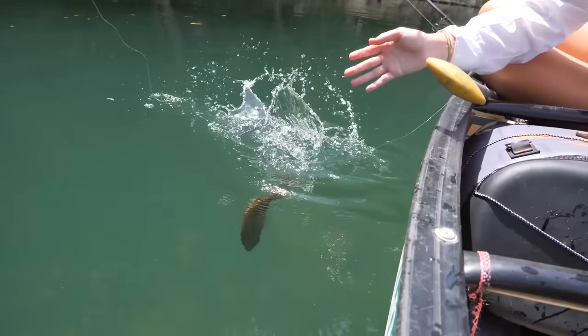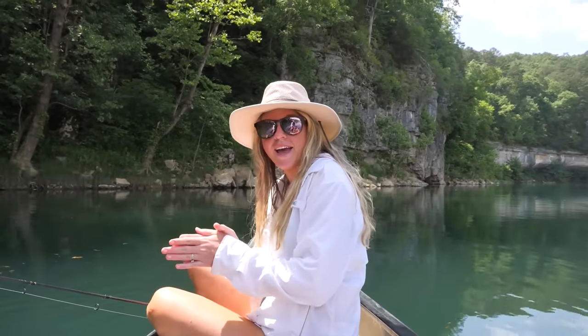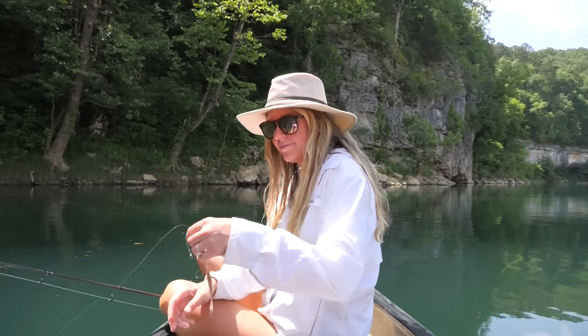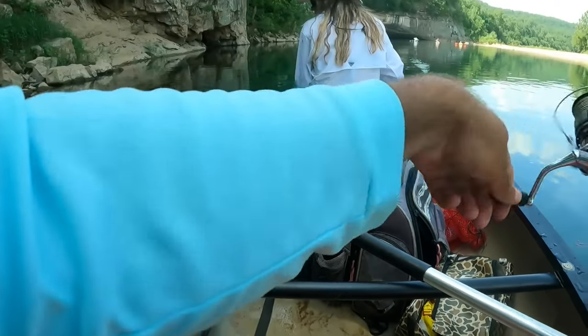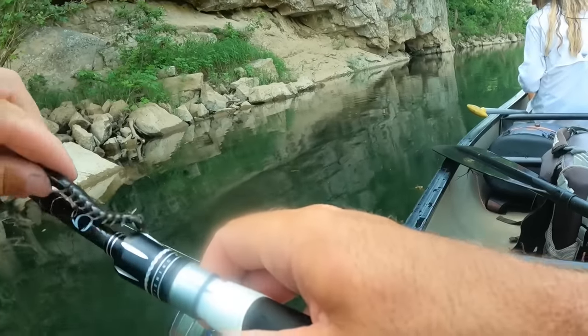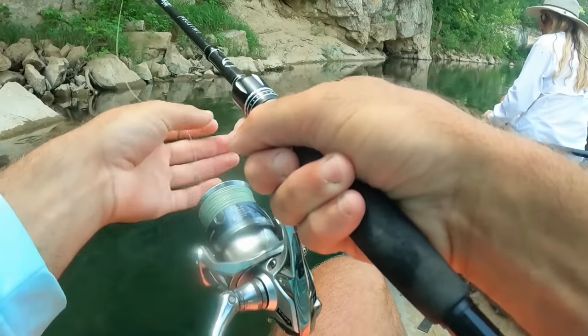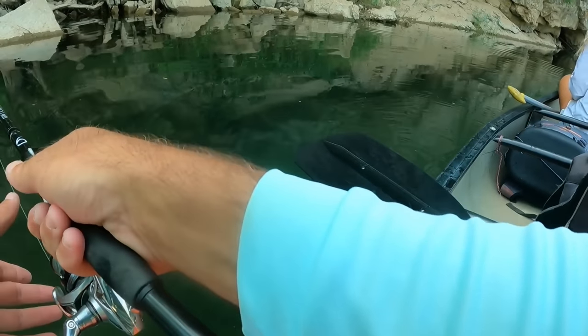All right, see? Yep, he said I'm good. Now I'm about on the drop shot. Well, let's keep throwing that drop shot around out here, and hopefully we'll snag us another one. Sounds good. Or the catfish. He'll eat this thing.